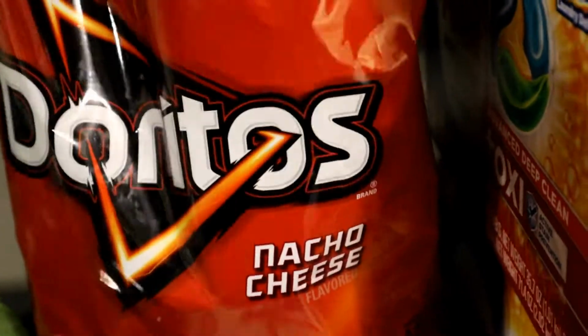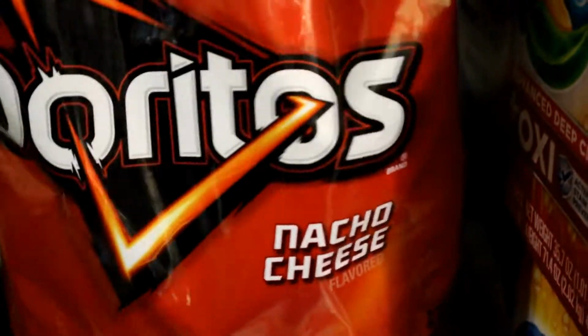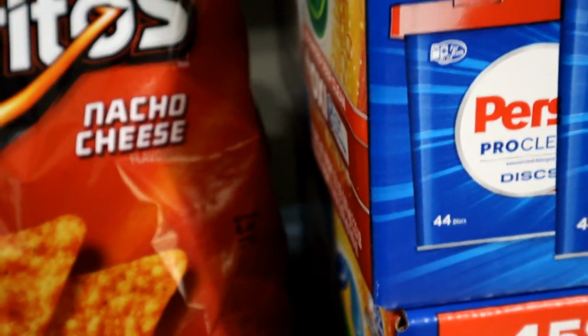I got the bag of Doritos, because this week on our menu we're gonna have the Dorito Mexican casserole. People say you shouldn't say Mexican. I didn't think it's offensive. It's a good meal. So that's what it's called. I got Reynolds Wrap.